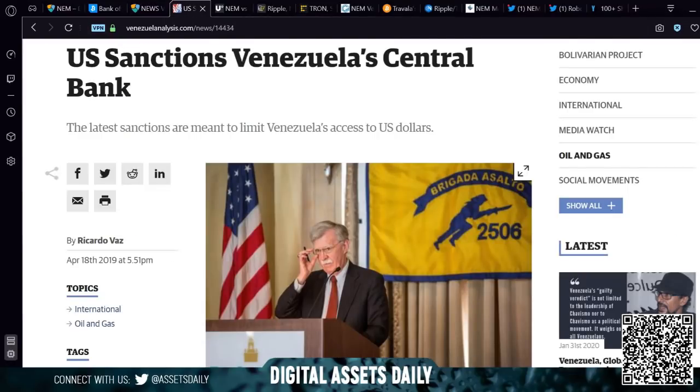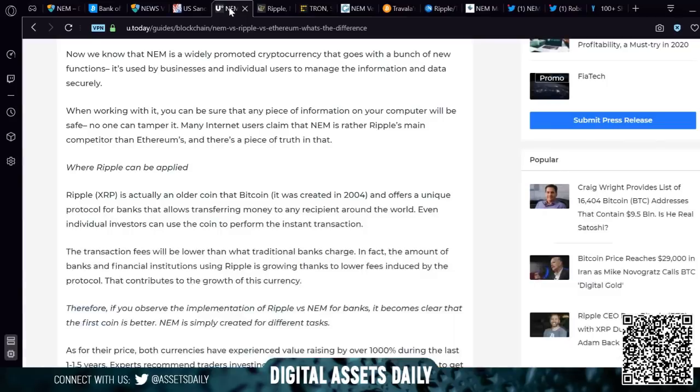A negative, though, with the Venezuela bank, we wanted to add that in. U.S. sanctions Venezuela's central bank. The latest sanctions are meant to limit Venezuela's access to U.S. dollars. So as a U.S. citizen, I'm not quite sure how that can affect anything, if it does at all, for the investment, because you're not really with Venezuela, just a currency that they happen to be using.